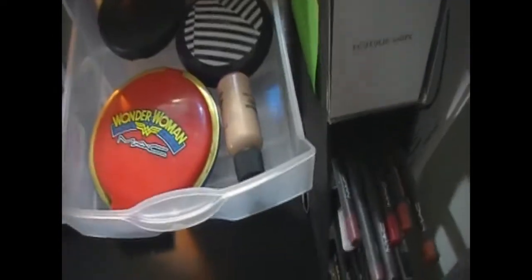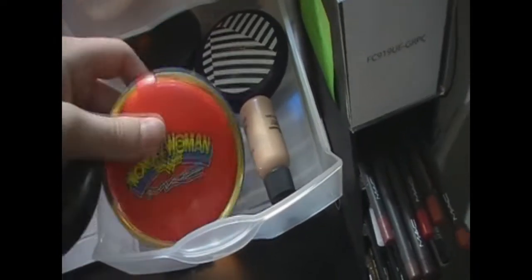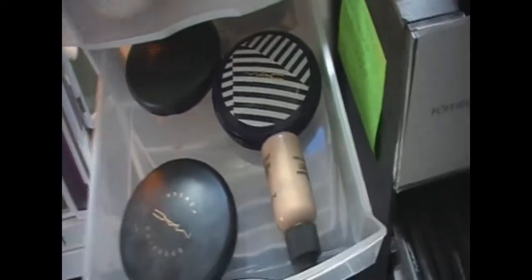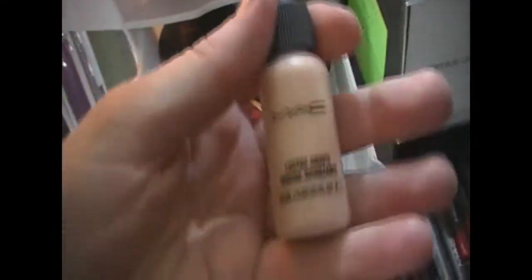Okay, let me go ahead and stand up while I come over here. You've got some of your basic bronzers. Refined Golden Bronzer, Wonder Woman Collection. Pro Longwear is that one right there with the stripes on it. Love this stuff, by the way. Love it, but I use it sparingly because they won't be making it again.